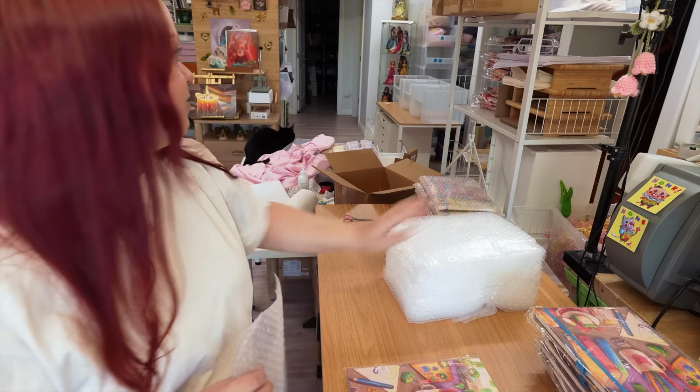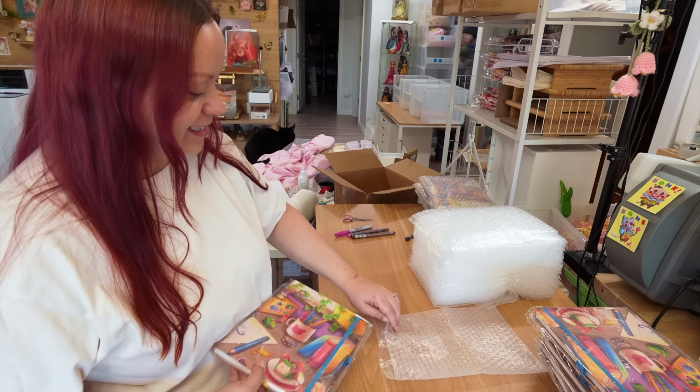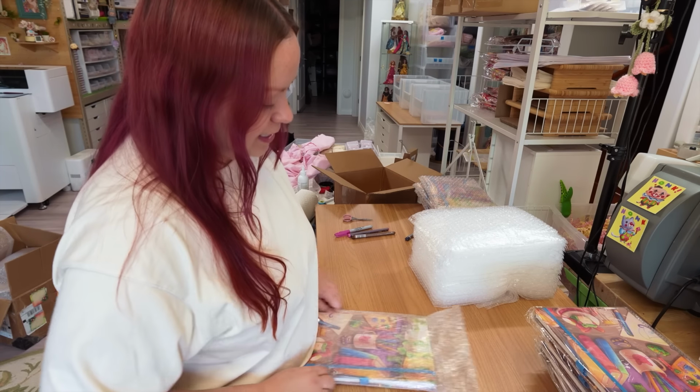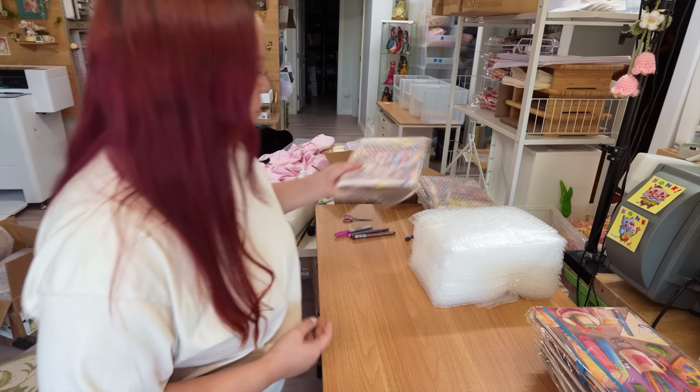This is the last I have of them. So just squeezing the books into here. The paper ones are gonna look so ugly, but it would just be a good protective sleeve for them.